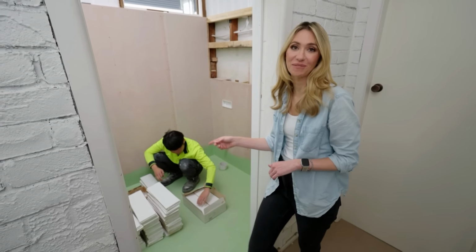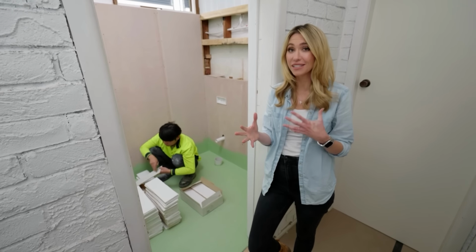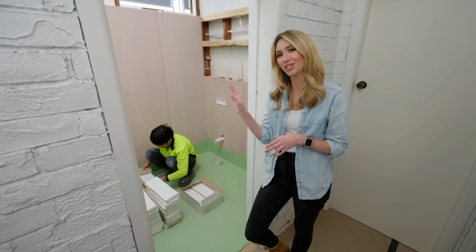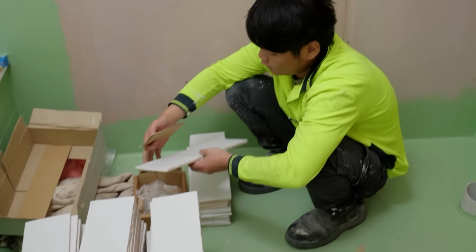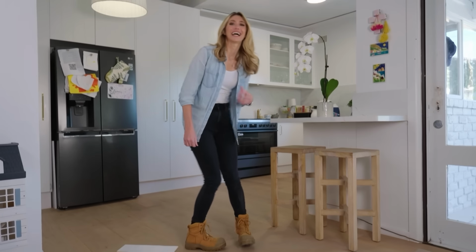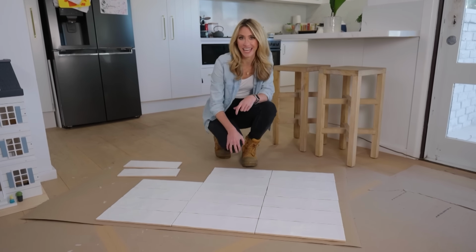But now it's time for tiling, and that is something that you want to give a lot of thought to, from size to colour of your tiles. So chat to your tiler in advance so that the execution is exactly as you planned it. And that is a vital element that will dictate the look of your design at the end.